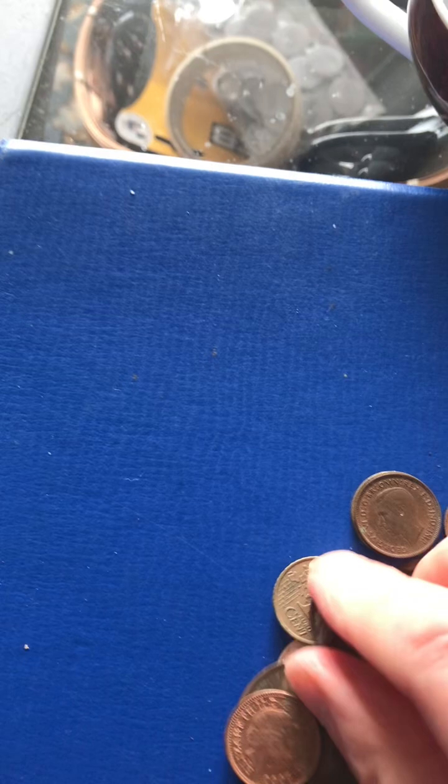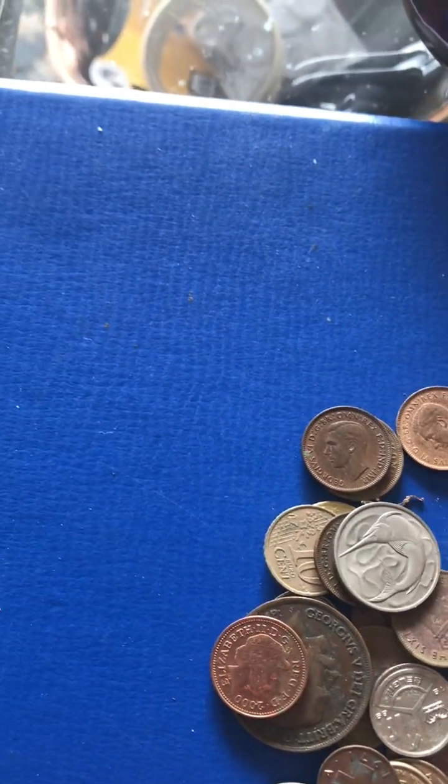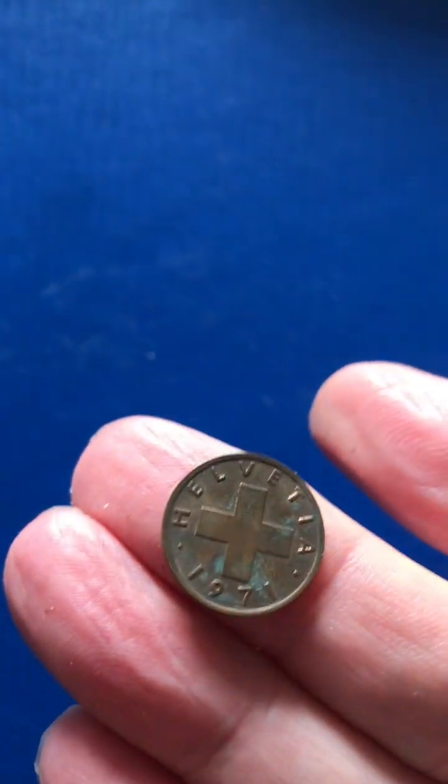So we've tipped out the coins, we've tipped out the flotsam and jetsam, and all the fluff and fury of, I don't know, whatever. And what we'll do is, we'll have a look at some coins. So what's the first one that I've got here?